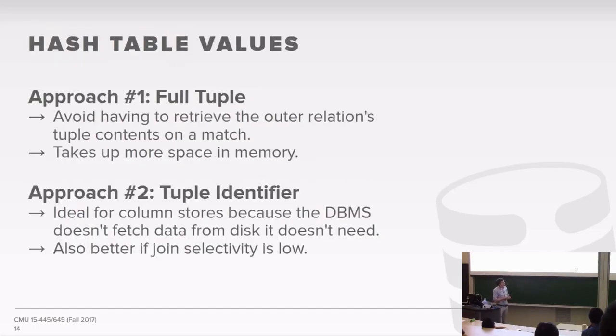So there are two approaches. The first is that the value is going to contain the entire tuple, or the subset of the columns that are needed, for the tuples in the outer relation.